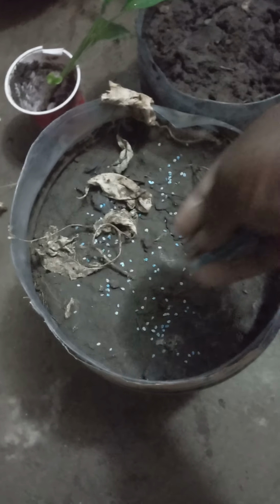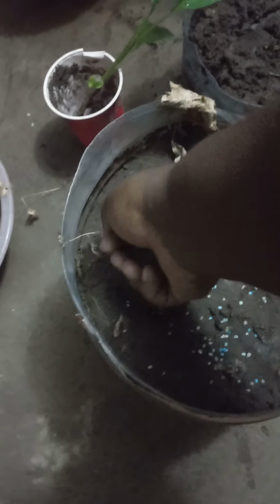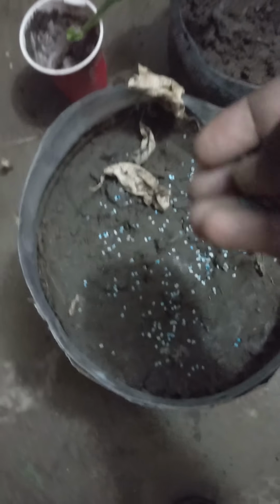So these are my seeds going into my beautifully prepared soil. What you see in here is dead leaves. They will decay in the soil, but if you want me to uproot them, I'll just do it. I left them there on purpose.